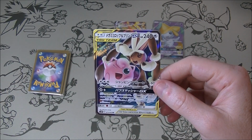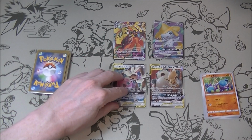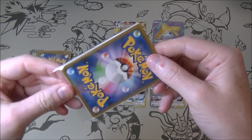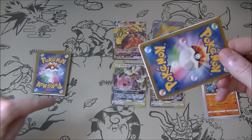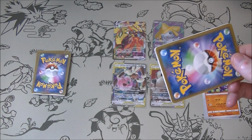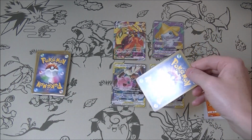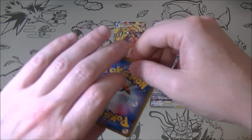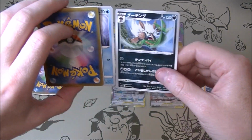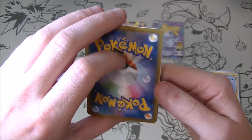All right, we got another Arita one, another Tag Team GX. Jigglypuff and Mega Lopunny. It's kind of an interesting combination. Not one that I would have thought works, but I still rock this sometimes in decks in Expanded online. I typically use a Mewtwo, but that attack, obviously in the standard format, is not so good because there's not as many GXs and EXs in play. But if you play that in Expanded, you can do some pretty big numbers just suddenly out of nowhere.